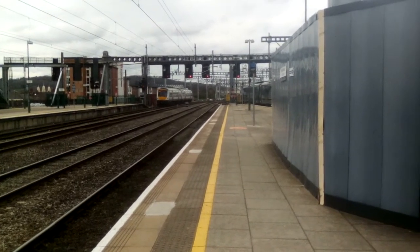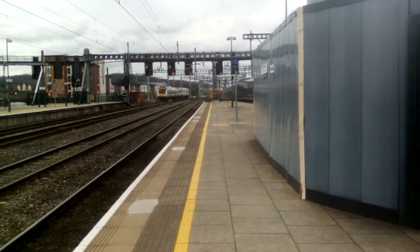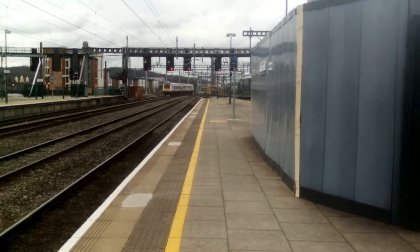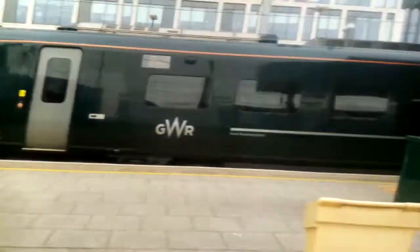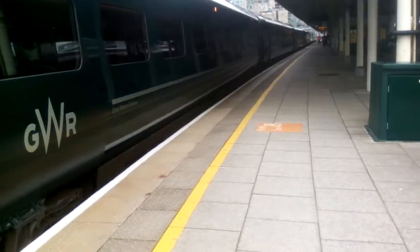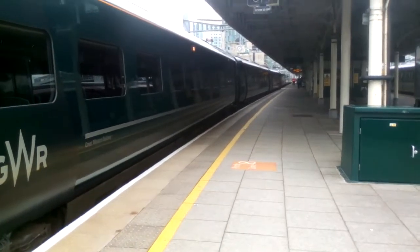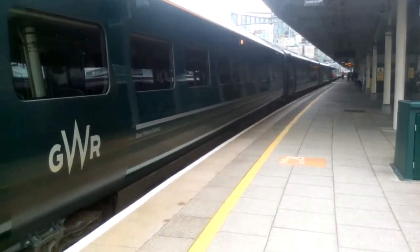Passengers, platform number 2 for the London Paddington, your train's just arrived platform number 1. Platform number 1 for the London Paddington service. Apparently that's the London Paddington service right there, because this train is sat in platform 2. Now about to depart is the London Paddington Great Western Railway service.